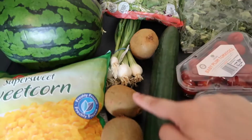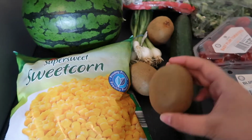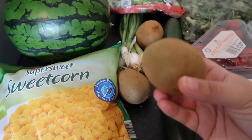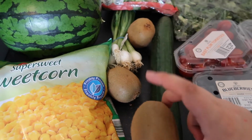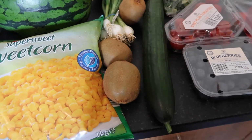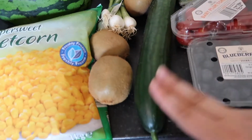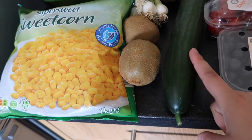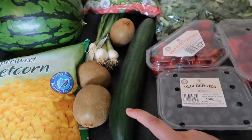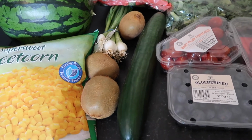And then I got 3 kiwis because they were on offer. They were normally 35p, but today it was 3 for 60p, which made them 20p a kiwi, which is almost half price. I bought 2 last week, so I'm going to buy 3. A cucumber. They had cucumbers this week in the shrink wrap and out of the shrink wrap. I try to buy plastic free whenever I can.